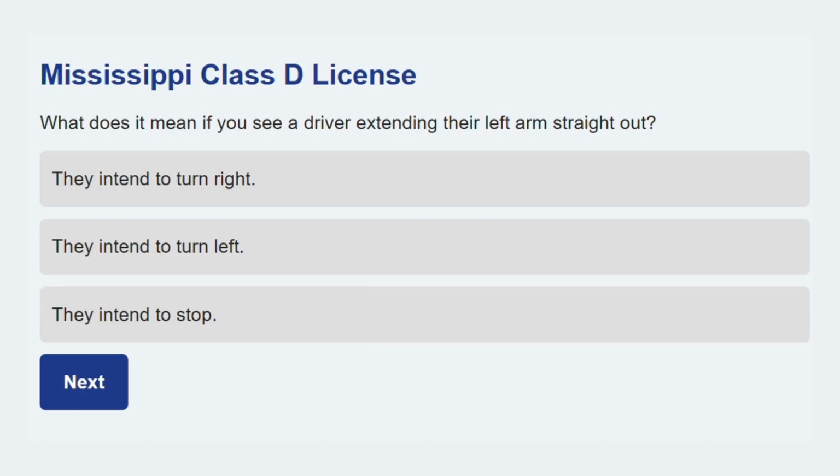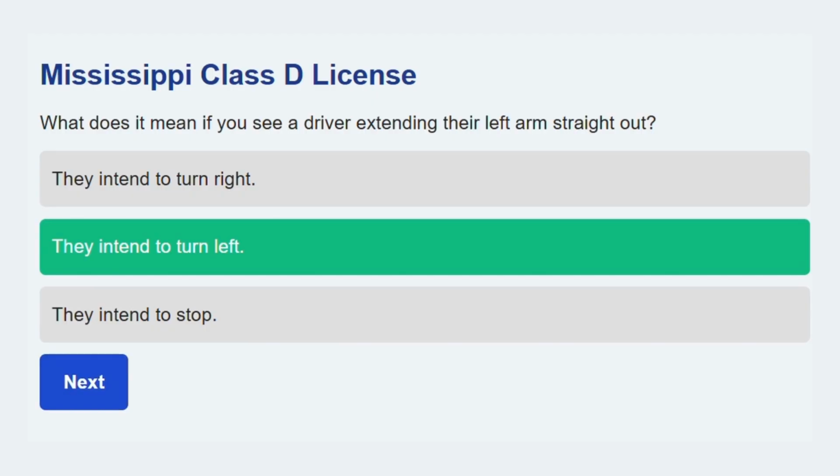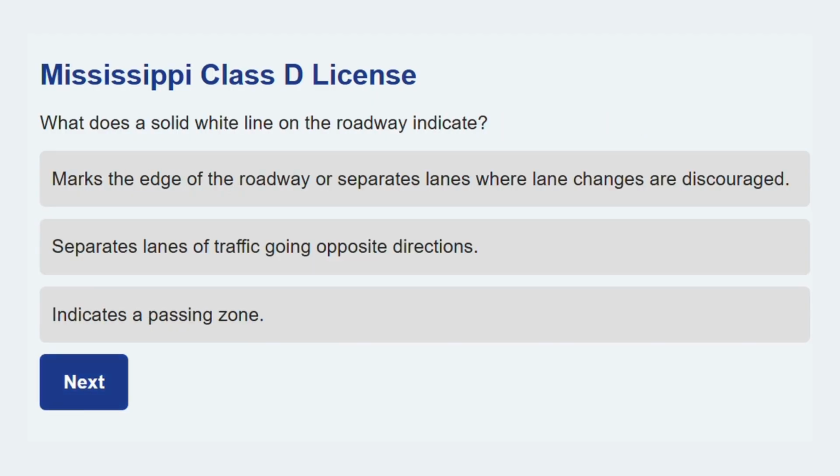Let's move on. What does a pedestrian crossing sign typically look like? A yellow diamond with a person walking. This warns you to watch for pedestrians. What about this next one?